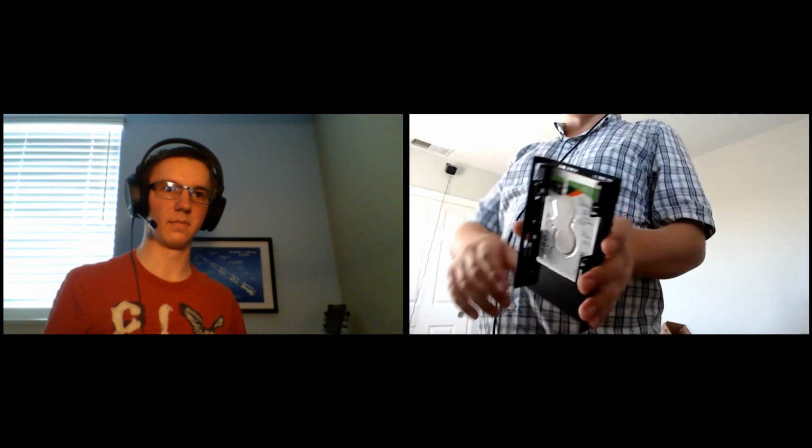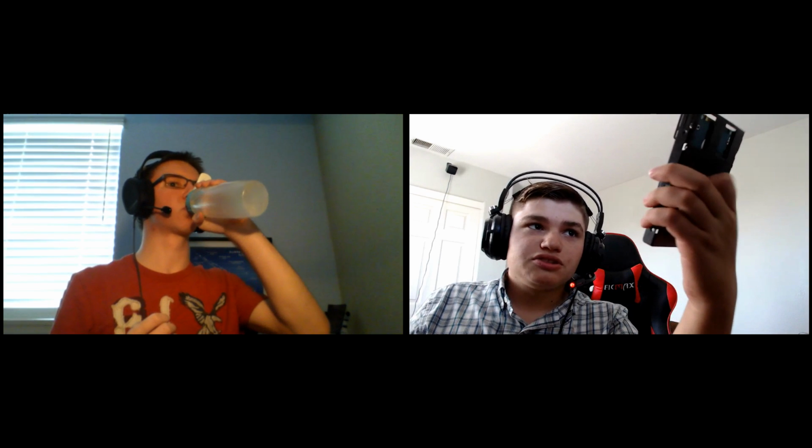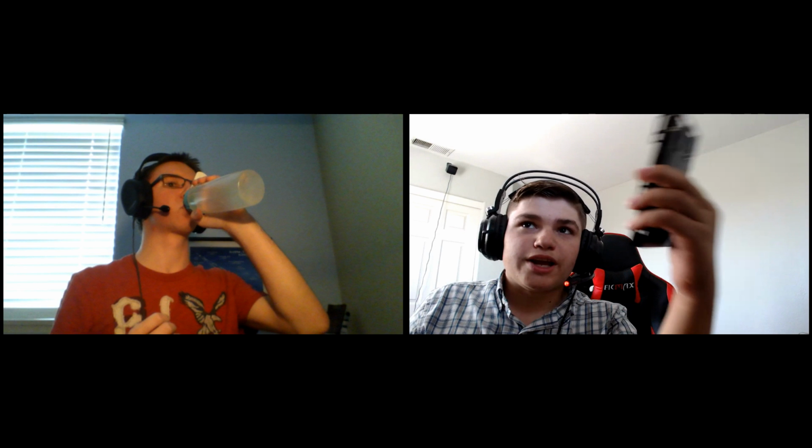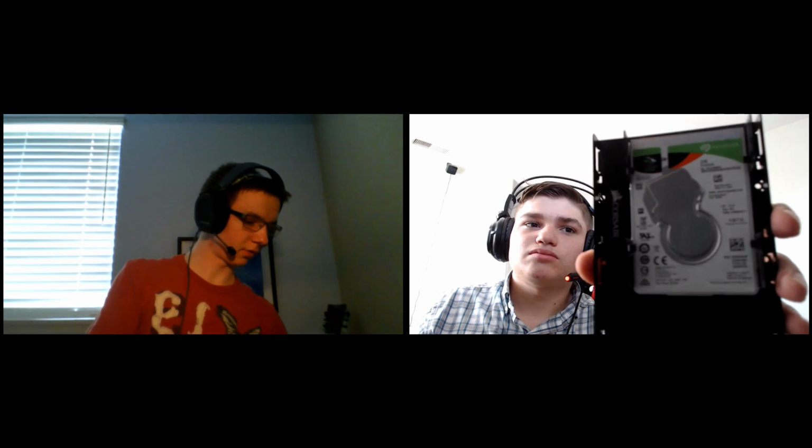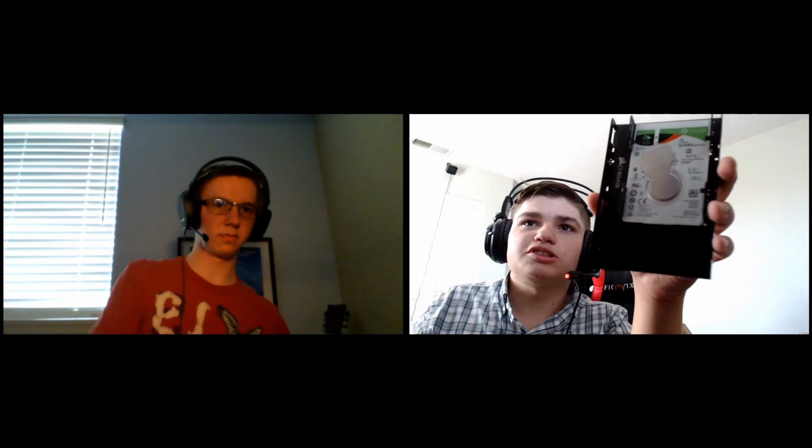Ignore the fact that I have this in a 5.25-inch drive bay adapter, but this is the hard drive I'm going to be putting in his PC. Isn't that the SSHD, the one that you used to have your Hackintosh on? I was using this for my Hackintosh partition a while back, but it didn't run so well. It didn't run as good as it should have. I wasn't getting any GPU acceleration.